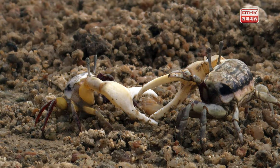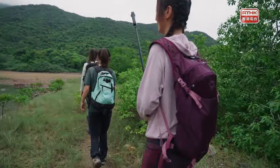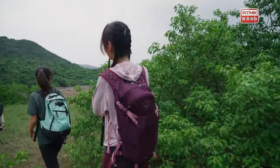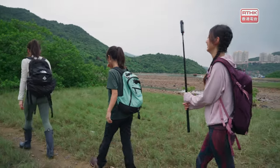When you sleep tonight, would you dream of being chased by crabs? Hey, what's my name? What's my name? Oh, no. What's my name? Chiromantis hemoticer and splendid fiddler crab.